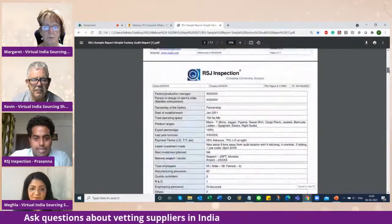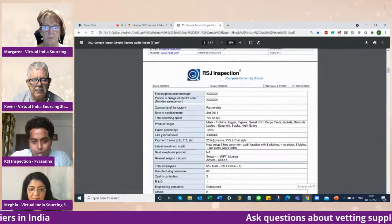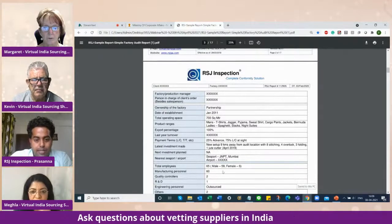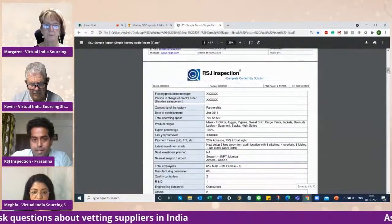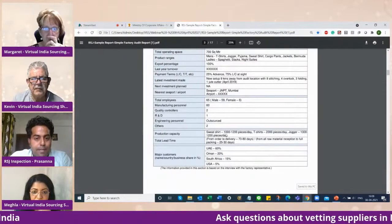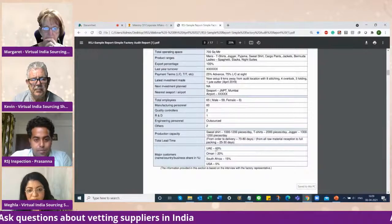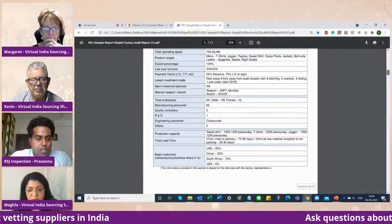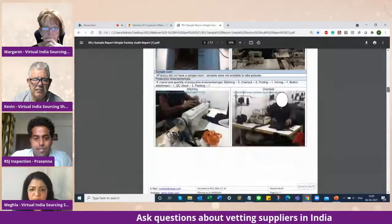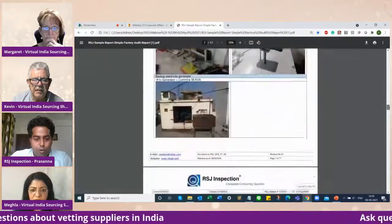So I'll get into the other data. These are all the factory details. How big is it? 700 square meters. What payment terms do they work on? What was last year's turnover? What investments have they made? What is the total number of employees? 65. You can also see the product categories, what product ranges they work on, and the production capacity, which is 1200 pieces per day, and the total lead time. You can also see all the customers they work with, and the percentage of exports. Next comes their organization chart, the machineries, the factory layout and the factory production flows. So you'll get all those photos.